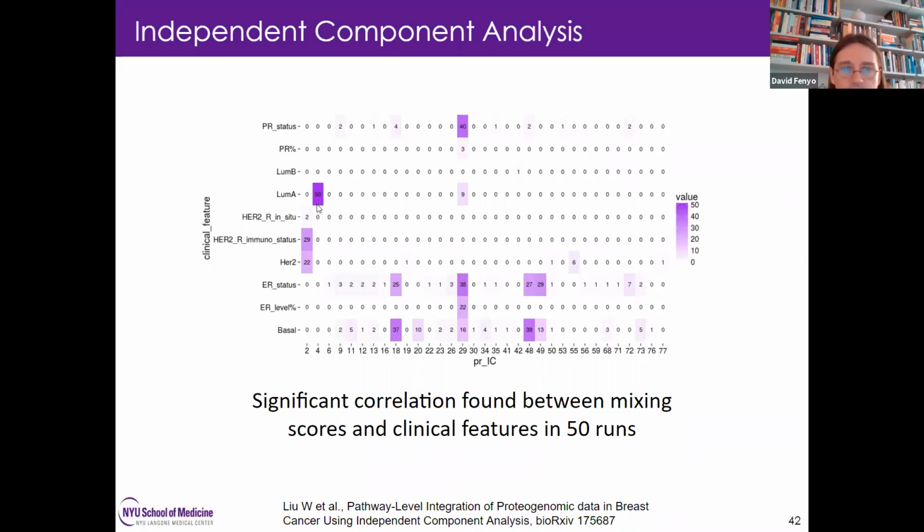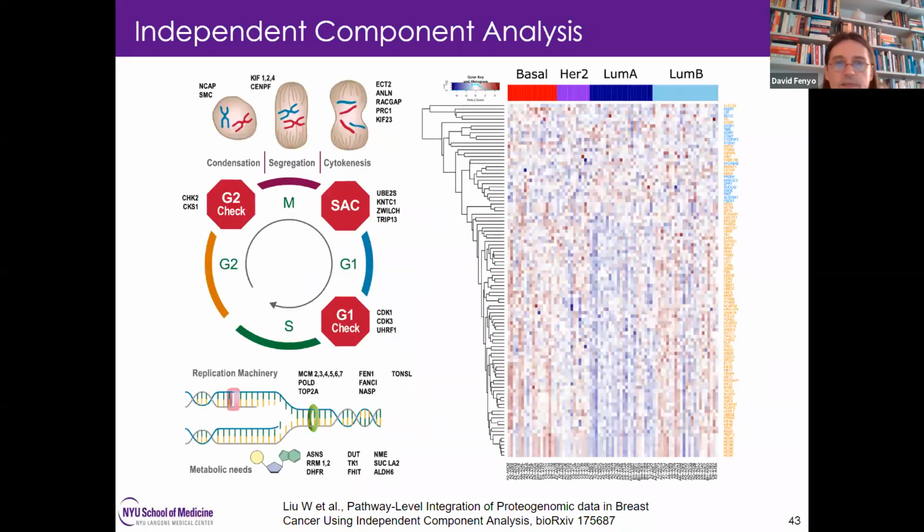So we see that sometimes, for example, this one, the cluster number 4 here correlates really well with luminal A. And it also is a very reproducible cluster. Then we can see what are the proteins in this cluster that are strongly contributing to that signature. And in this case, we see that they're all cell cycle genes.